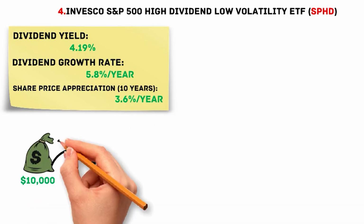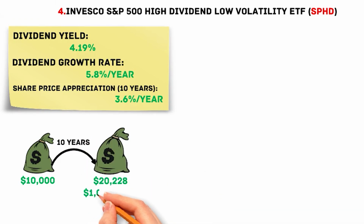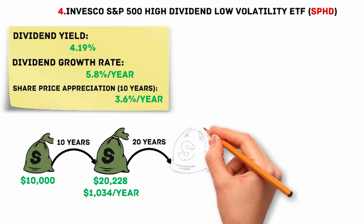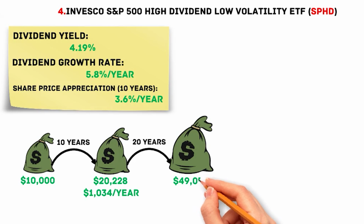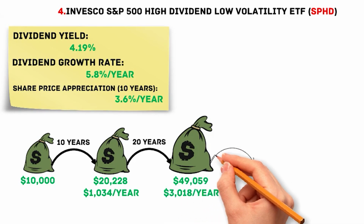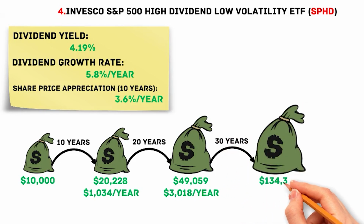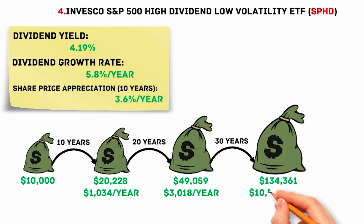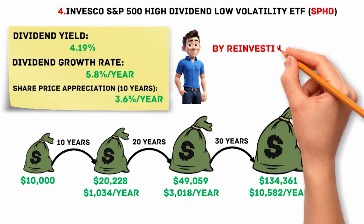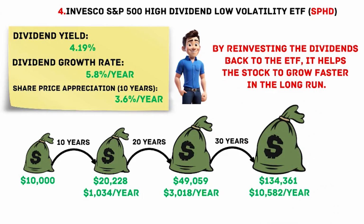For a $10,000 investment, the investment would grow to $20,228 with an annual dividend of $1,034. In 20 years, the investment would become $49,059. Now the dividend is $3,018. In 30 years, the investment would be $134,361 with an annual dividend of $10,582. By reinvesting the dividends back to the ETF, it helps the stock to grow faster in the long run.